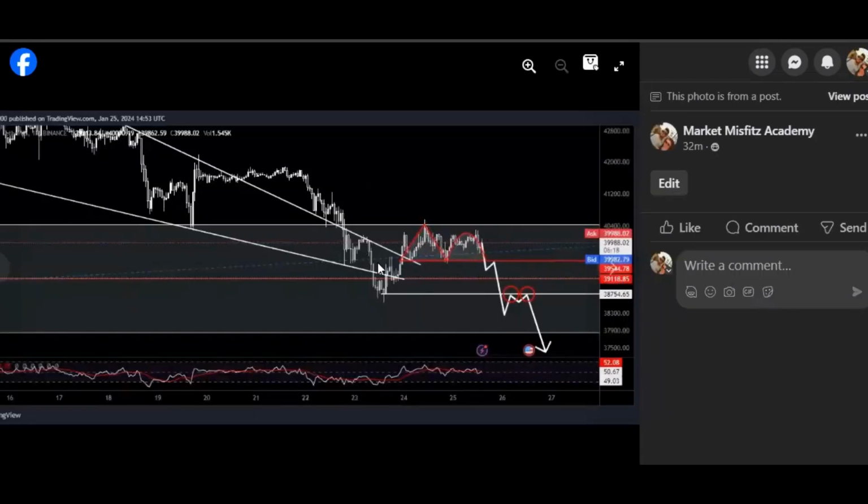And then here's the one that we were just looking at. We see a continued sell off below our support and we go down to 35K, maybe 30K. So, ready for all scenarios, got to consider everything, looking at the price action from the intraday perspective. And this is what we are looking at personally.